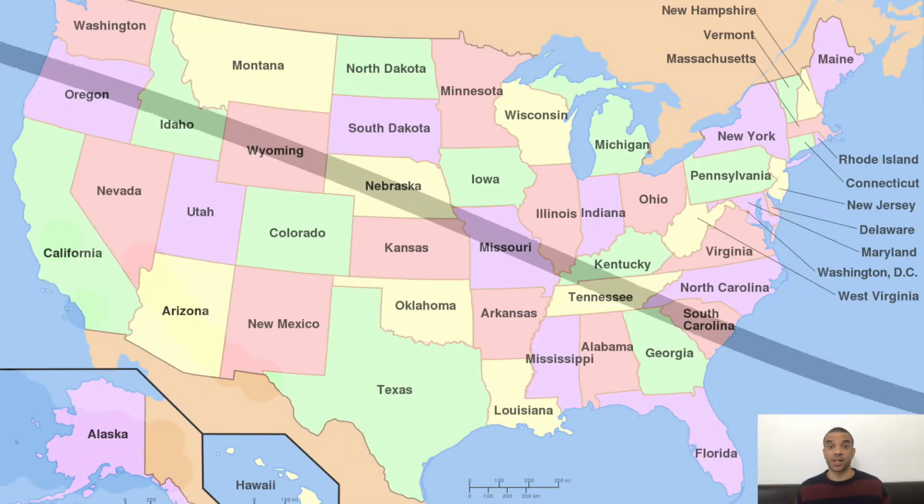So where's this going to happen? This is going to be happening across America. It's going to be going from Oregon all the way down to South Carolina, and the path of totality is about 70 miles wide. And the maximum time for total darkness, if you like, is going to be 2.5 minutes, depending on where you are. Some areas will be a total eclipse, other areas will be a partial eclipse.